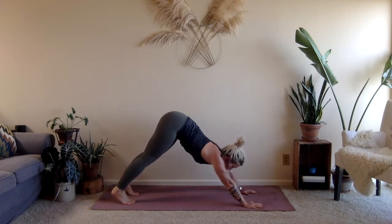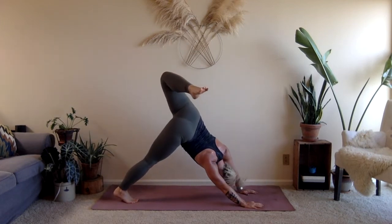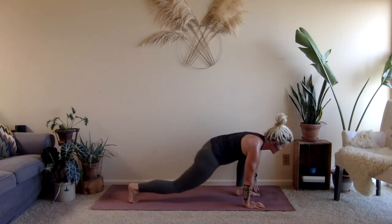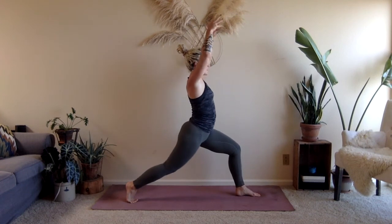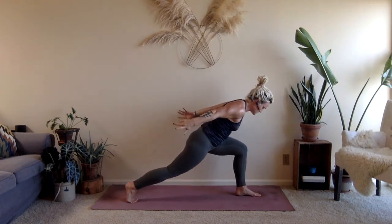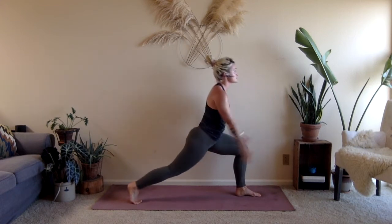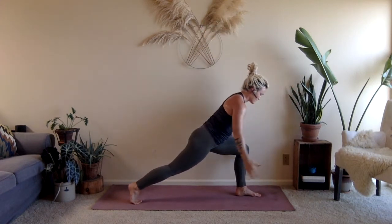All right, we're going to do the left side flow this time. Inhale, lift the left leg, bend the knee, stack the hips. Exhale, step it through next to the left thumb. Crescent lunge on the inhale. Airplane wings, exhale. Move at your own balance, inhale. Airplane wings, exhale.